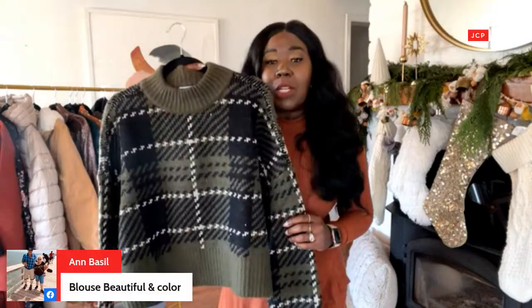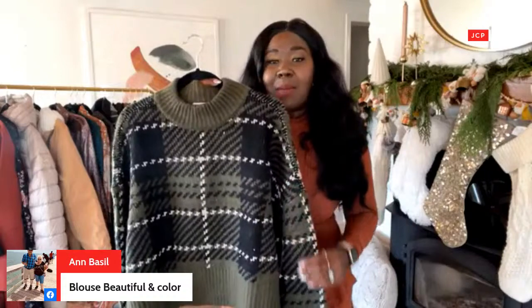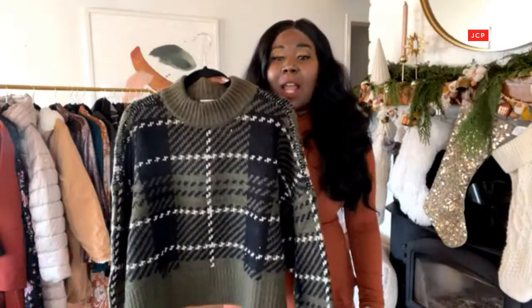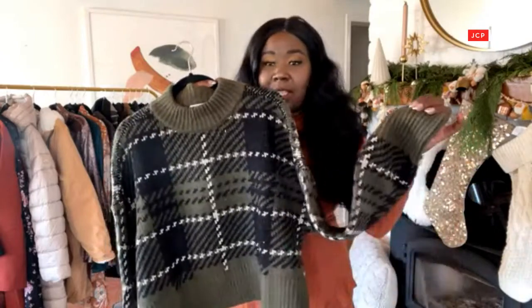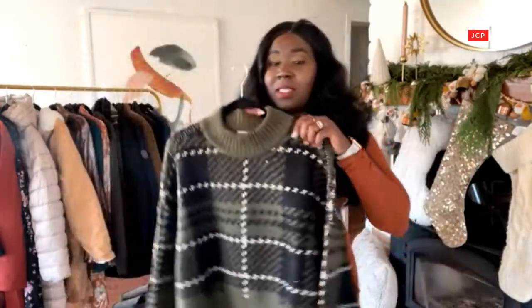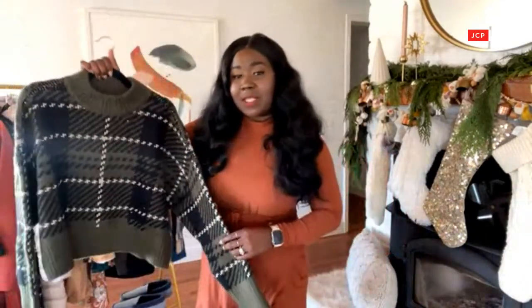So this could be worn easily to the office, or if you're like, I'm just wanting to be comfortable and I want to put on a pair of denim, perfect. You don't need to go crazy here with this look. This sweater can be dressed up and dressed down. And you know what? It's kind of medium weight. It's going to keep you pretty warm this season.